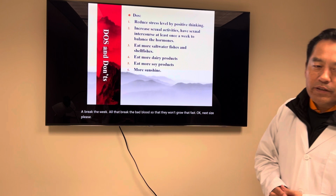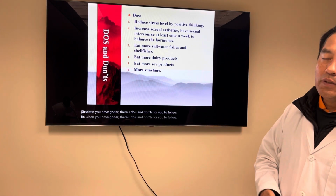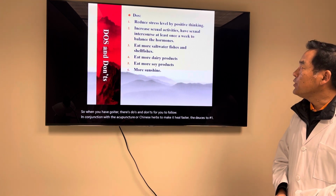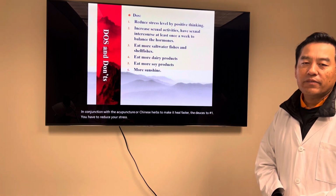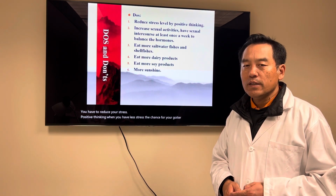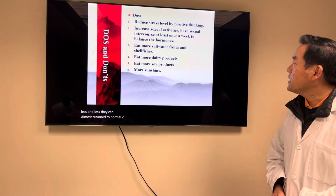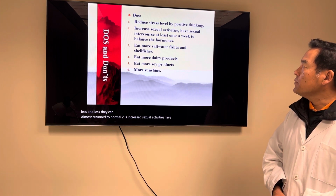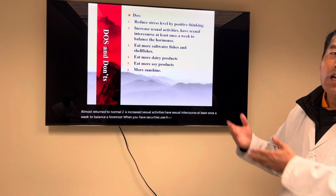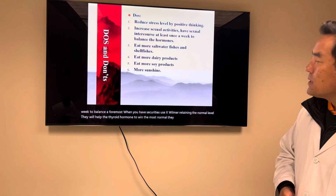When you have goiter, there are do's and don'ts to follow in conjunction with acupuncture or Chinese herbs to make it heal faster. The do's: number one, you have to reduce your stress by positive thinking. When you have less stress, the chance of your goiter getting worse becomes less and less. It can almost return to normal. Number two is increase sexual activity. Have sexual intercourse at least once a week to balance the hormones. When your sex hormone stays at the normal level, it helps the thyroid hormone too. When the thyroid hormone is normal, it doesn't overgrow to compensate.